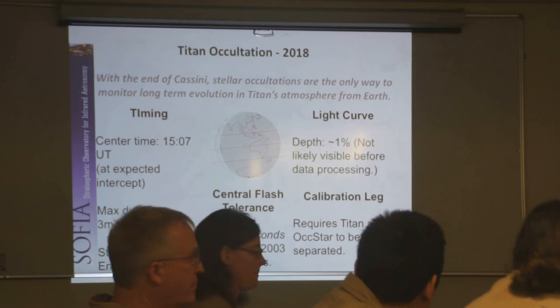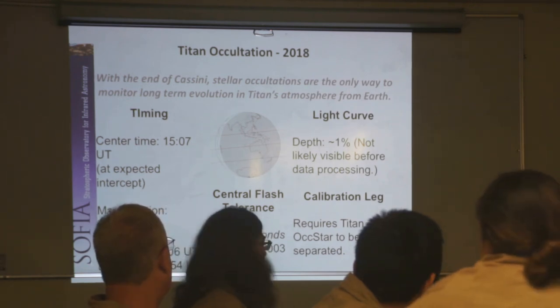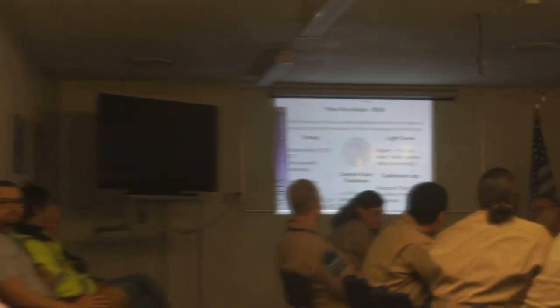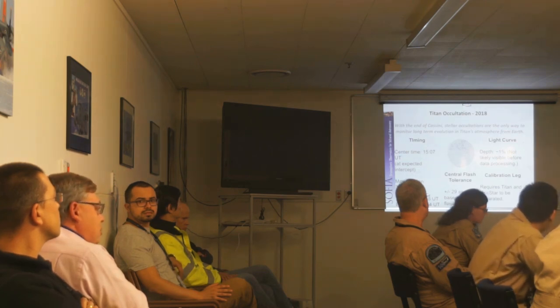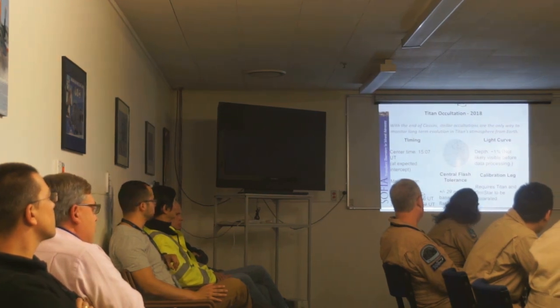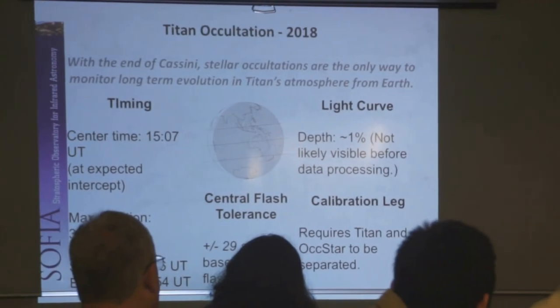Okay, tonight we're hoping to get an occultation by Titan. I'm actually fairly convinced we will get an occultation by Titan. The prediction is quite stable. We are expecting to be well near the center of the shadow. Hopefully, if we get to the right place at the right time, we'll get a central flash. But this will be the first Titan occultation observed from the Earth since 2003. So we're hoping to get a nice long baseline on how the atmosphere of Titan has been changing in that time.